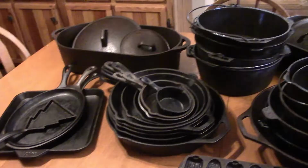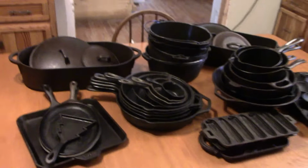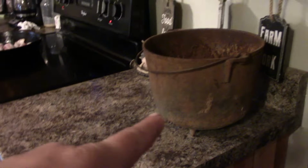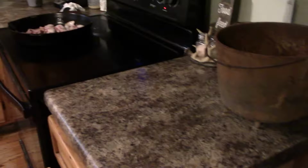So, I have a few things of cast iron, I believe. That's all my cast iron, except this little guy right here. That one still needs to be restored. And actually, a lot of my pieces I restored myself with a whole lot of elbow grease and bacon grease. So, that one's gonna be a fun one to restore. It's gonna be quite difficult.